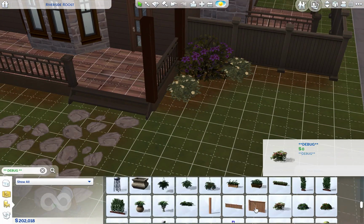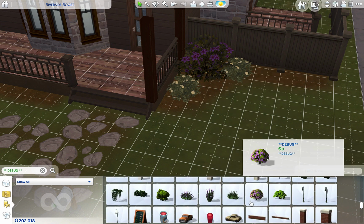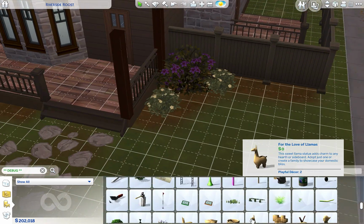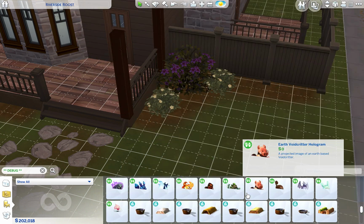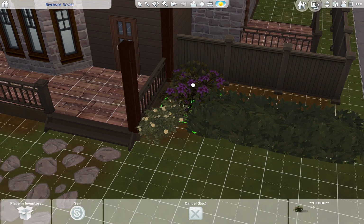So we're going into some landscaping here, and it's pretty basic landscaping, a lot of debug plants. I use debug plants a lot with bigger homes because I think it keeps the price down, and B, I think it makes the lots look more natural instead of the plants that we get from the build and buy catalog.